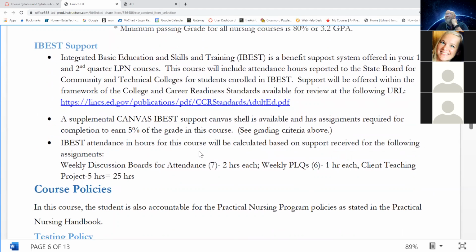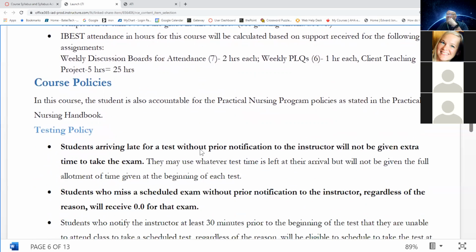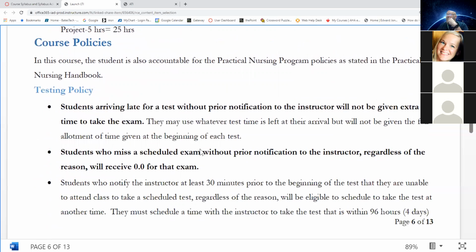So iBest is just describing the support course and how I support you within each of the classes. And then I have to report attendance to the state board. This just shows what I'm reporting attendance for. You don't really need to worry about this. And if you have any questions about it, you can ask me. But basically, this is just outlining how I give you attendance hours that I report to the state board for iBest, which is the nursing support.